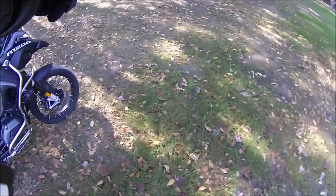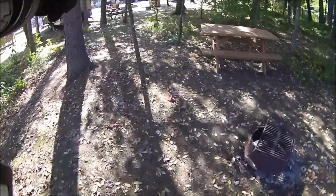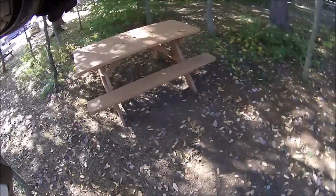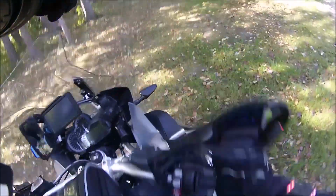Hey everybody. Sunday morning, I got camp broke down here. Took me about an hour and a half to get everything packed up, making sure I didn't leave anything behind. Got the bike all loaded. Head out of here.